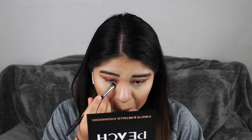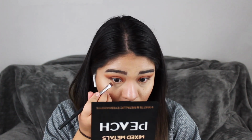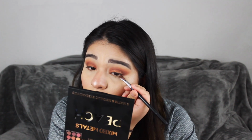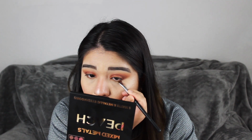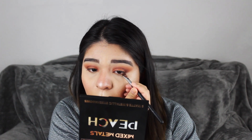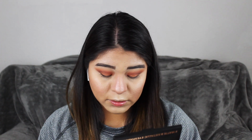Alright, and then I'm going to go ahead and do the bottom. So I'm going to take this M432 brush. And then I'm going to go into Outgoing. And then I'm going to take some of Special. Just like really dig in there and try to go into that in the outer corner. This is driving me crazy. And then I'm going to go into Outspoken.